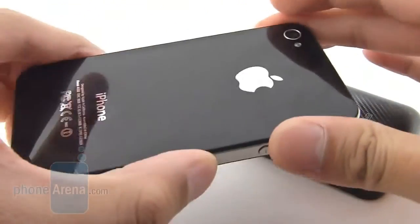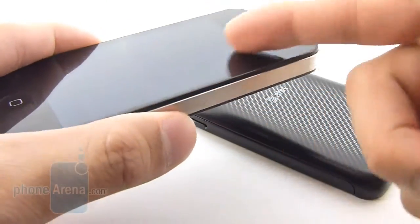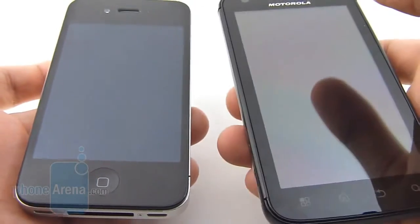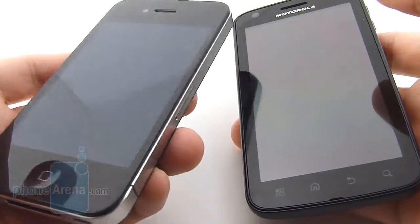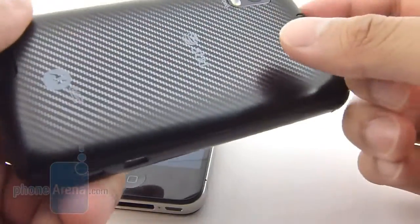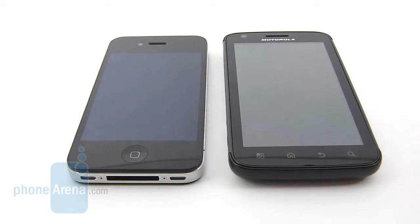Again, we mentioned we like the premium feel of the iPhone 4, and you can definitely feel that. You can see it with the glass-like front and back, sandwiched together with the stainless steel brushed band. It just makes for one interesting looking device. On the other hand, if we were to drop it, of course the iPhone 4 wouldn't look pretty afterwards. We'd say the ATRIX 4G will handle a little bit more scratching, obviously just because of the plastic. But in the end, we definitely like the look and style of the iPhone 4. It just makes for one very appealing looking device.